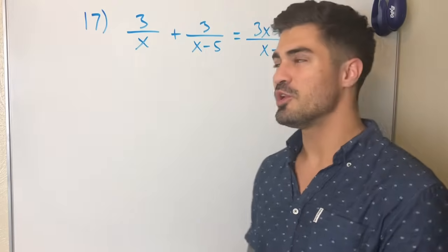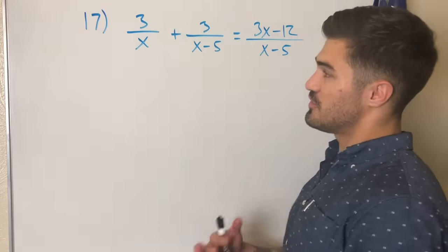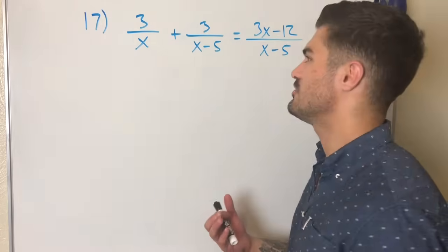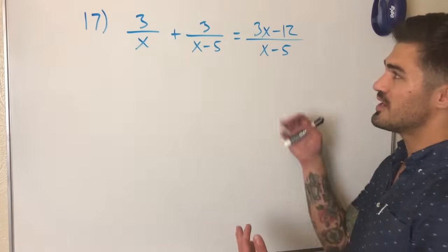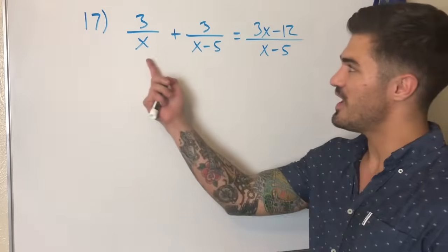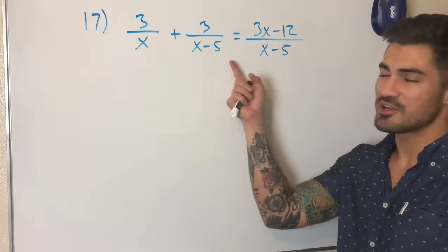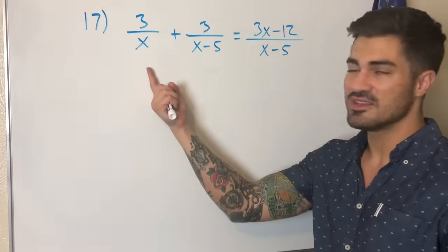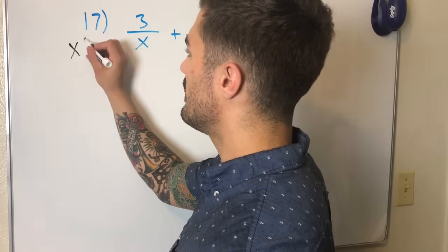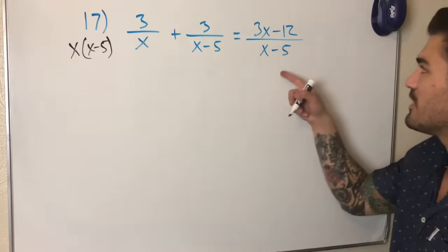All right, number 17, we are solving this rational equation for x. So the first thing I notice is that it is a rational equation, and I want to get rid of the denominators like any rational equation. So I need to multiply both sides of this equation by something that will get rid of all my fractions. I notice that I have an x, x minus 5, and x minus 5. So I only need one of these factors of x minus 5, right? And I need this x. So I can multiply both sides by x times x minus 5, because that will get rid of my x, and it'll get rid of both of my x minus 5s.